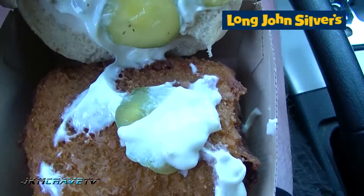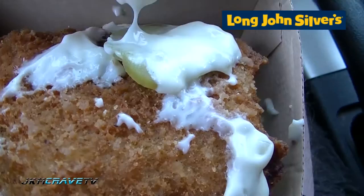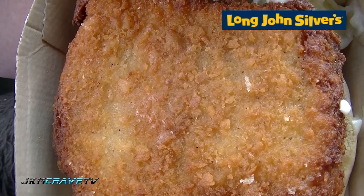And I've got my tartar sauce, I've got my pickles, and I've got my cod, guys. And boy, oh boy, is that a freaking piece of cod. Nice and thick, and it feels very hard. All right, let's check it out. Okay, guys, here it is.